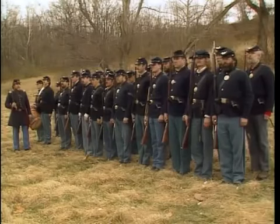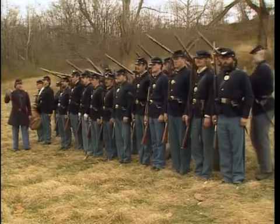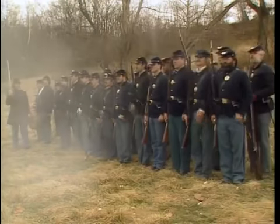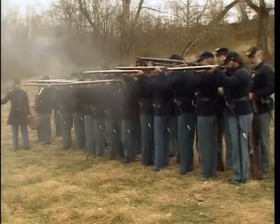The company will fire by rank. Rear rank, ready. Aim. Fire. Load. Front rank, ready. Aim. Fire. Load.